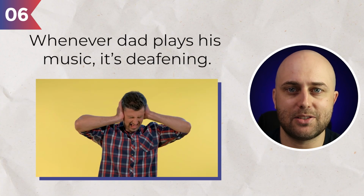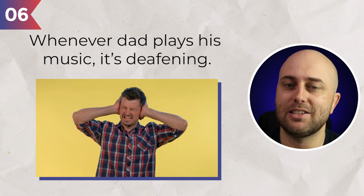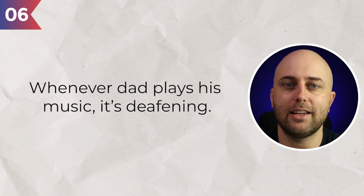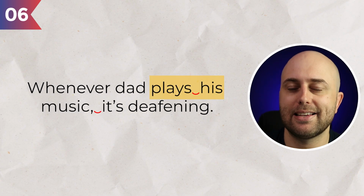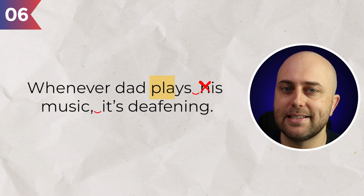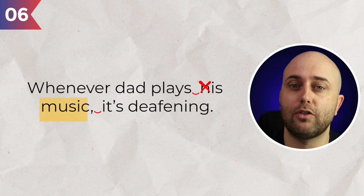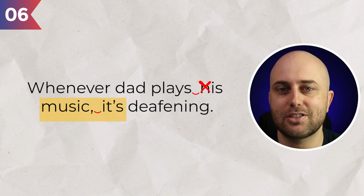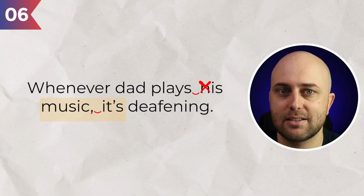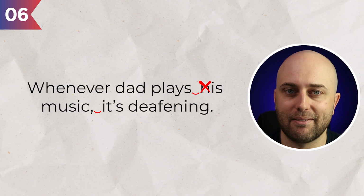Whenever Dad plays his music, it's deafening. So the linking here happens between the words plays and his, and we have H deletion where the H disappears, and you'll hear plays is. And then between the words music and its, that k sound links to its. Music kits. Whenever Dad plays his music, it's deafening.